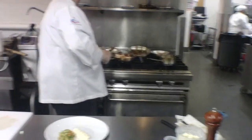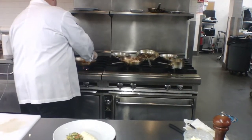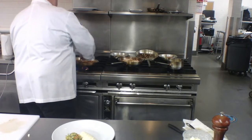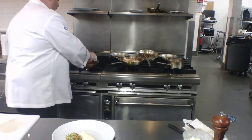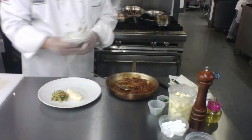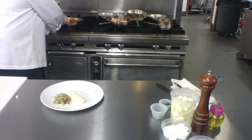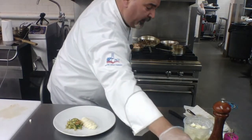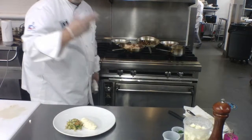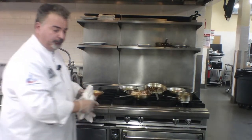Now, you thought I forgot. I know you did, but I didn't. You forgot about the braise, right? I did not. All right, so we're going to add that element of our braise here. Let me get a little more heat in there. I'm also going to taste it real quick. That's pretty good. I definitely get the tomato.